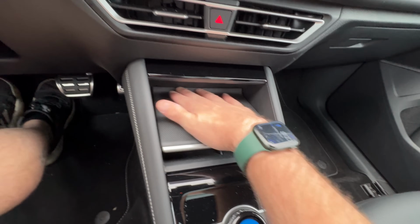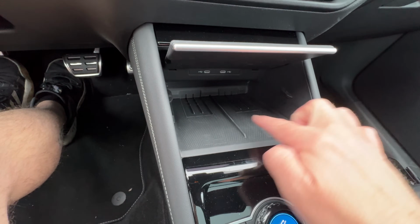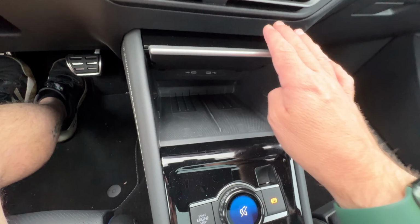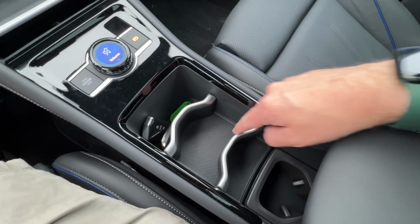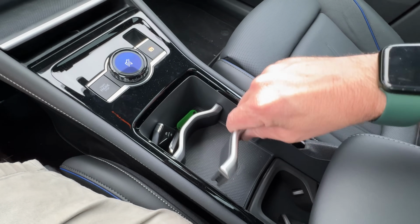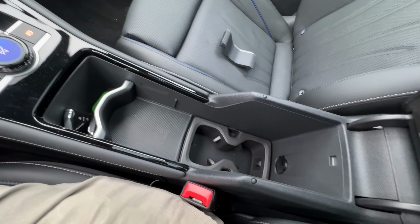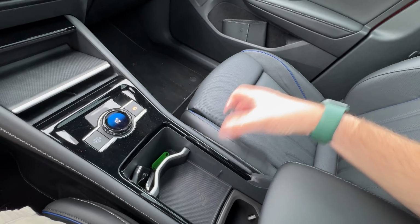You've got a little shelf to store things, which goes over the top of these twin wireless phone chargers. Yes, 2 phone chargers wireless, so no more fights. There's USB-C ports there. There's heaps of storage. You've got this partitionable section here, so you can adjust wherever you want things to sit there. There's a couple bottle holders down there too. It's a nice open space. I'll put that back in there.